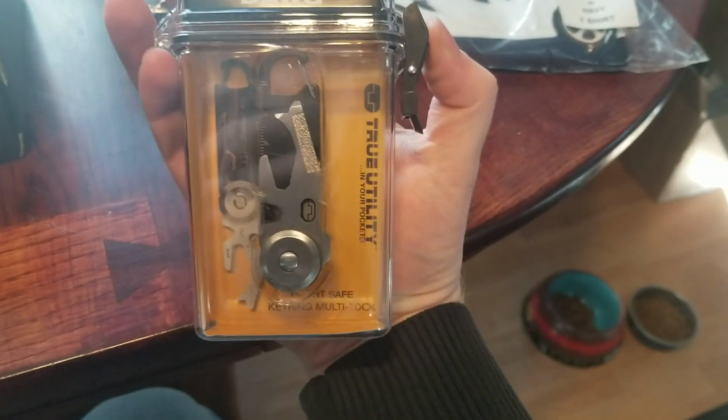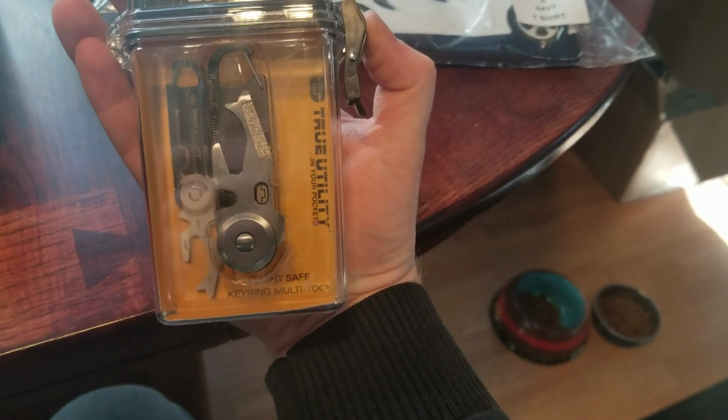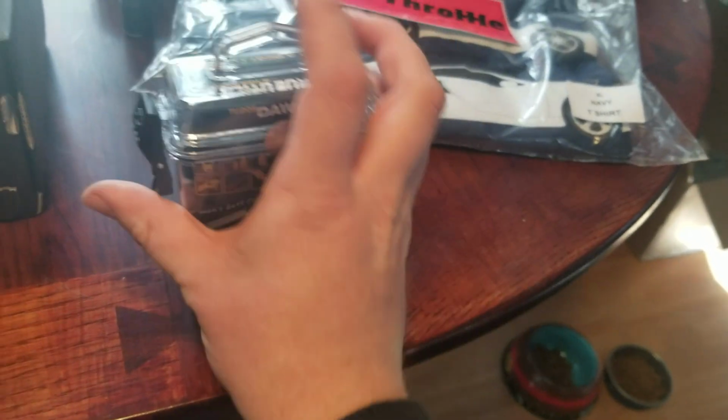We got a LED flashlight. That is a powerful little guy. Holy crap. Magnetized. Not bad. What else do we got going here? No idea what this is. Oh, a little multi-utility tool. That's pretty cool. Not bad, not bad.